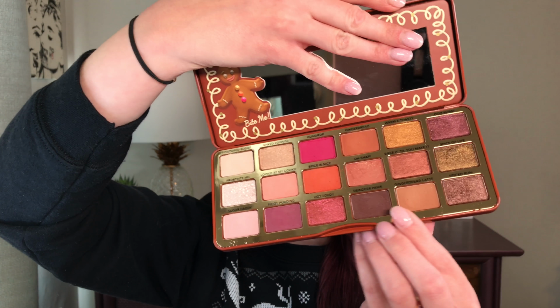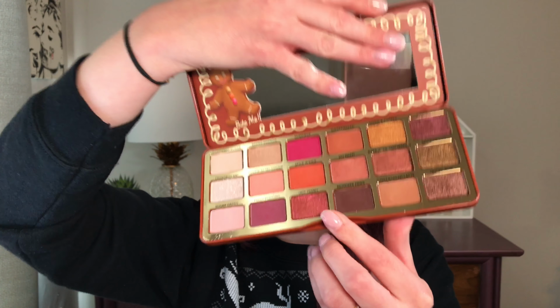On my finger again, I'm going to go in with the shade Hot Toddy, which is down here, and it is absolutely beautiful. It's like a cranberry. When I swatched this one, I was like, I'm definitely trying that one. It does have more glitter in it, so I'm going to see how it does with my finger.